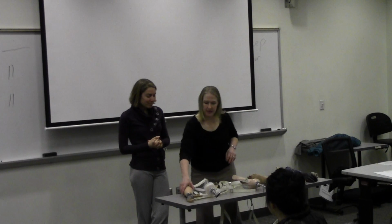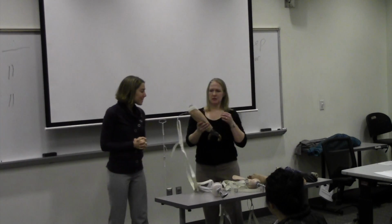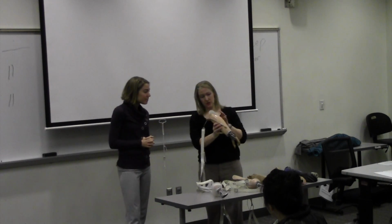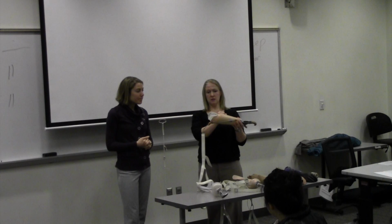So when she's talking about this process, this would be considered a socket. So this is a pretty short transradial. Their limb ends here.